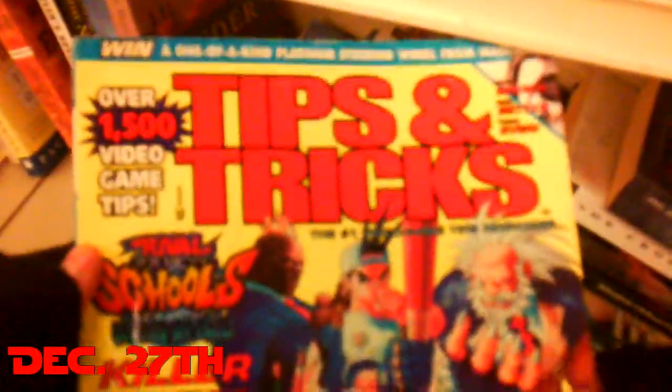What is that? Shuriken something or other? I'm not sure. I think I have that game around here somewhere. Prince of Persia. Kind of cool. Oh, these are really cool. Tips and Tricks magazines. They're part strategy guide, part cheat codes. They're kind of like the old Nintendo Powers that used to have strategy guides in them and stuff. So I pick those up anytime I see them.